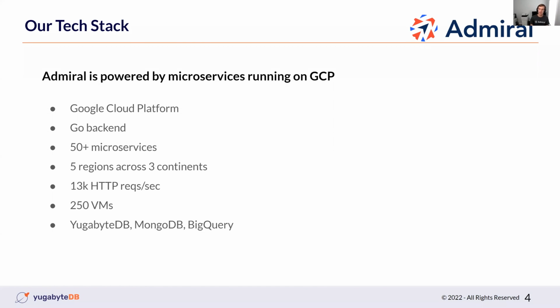So a little bit about our tech stack. Admiral is powered by microservice architecture on Google Cloud. We have almost 100% Go backend, a little bit over 50 different microservices, and we're in 5 regions across 3 continents. So that would be North America, Europe, and Asia. At peak, we're doing over 13,000 HTTP requests per second, with just around 250 virtual machines. And our primary databases are YugabyteDB, obviously, MongoDB, and BigQuery.